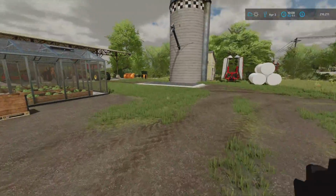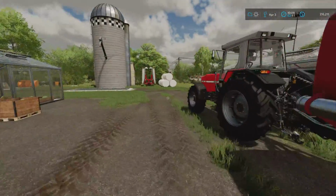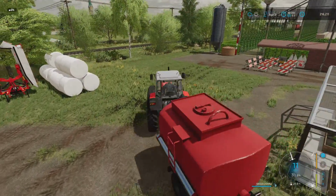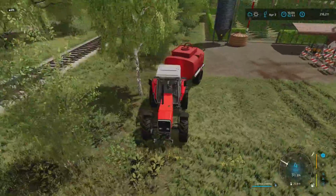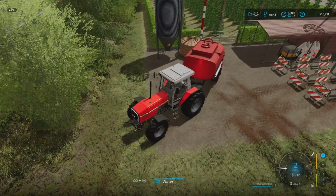Just by the side there. If you didn't see the episode when I put that in, that was to help with the water for here, but actually this is running no problem at all. So, once I've got the first 10,000 litres in, we can get production underway. I suppose I could put a water point in here, but it doesn't hurt to go backwards and forwards, I suppose.